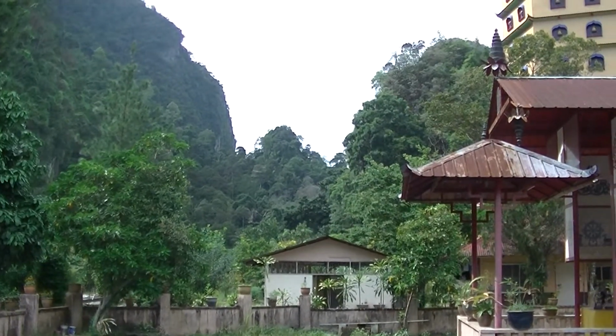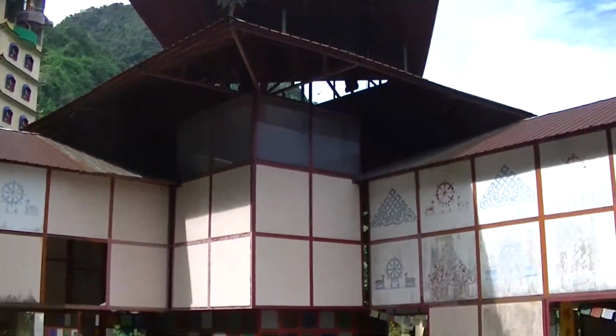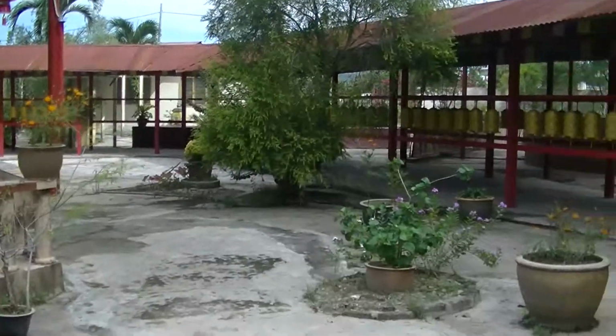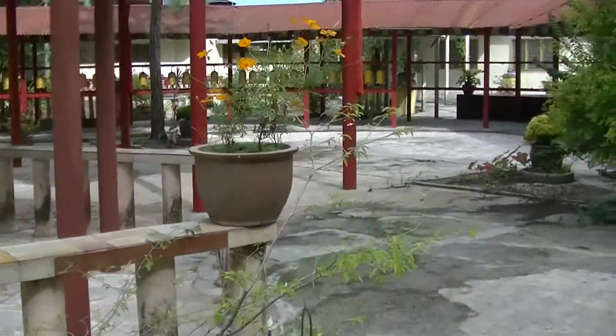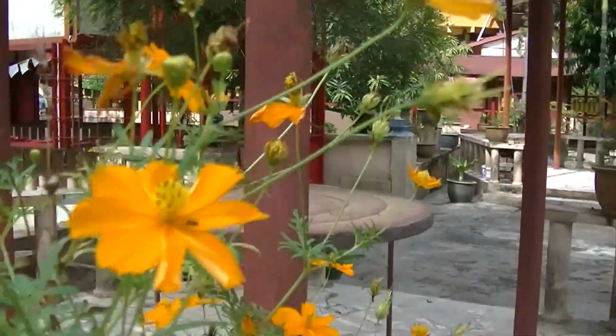And yeah, let's go into this structure, this one here, and see what's inside it. And walk up it slowly. These flowers are very nice indeed.